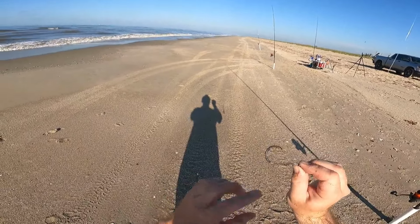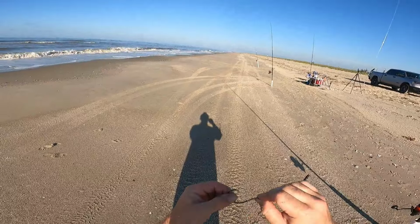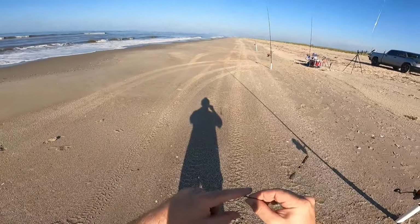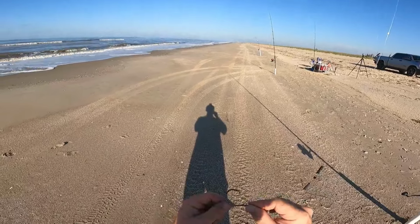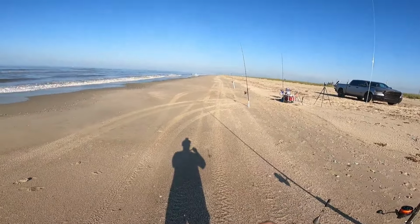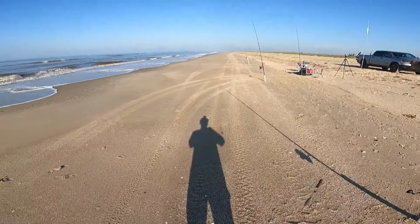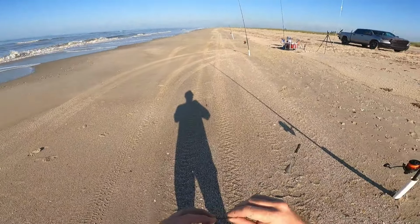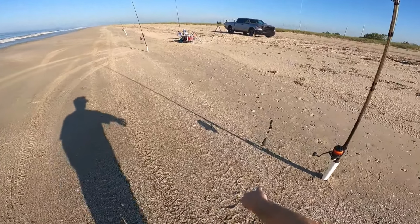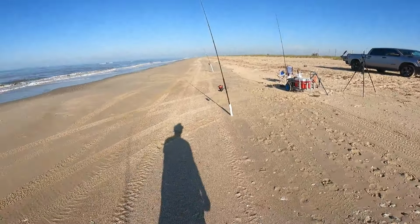The reason why I like it so much is it has a nice wide gap right here, so you can hook big cut bait on it pretty well and still have some hook exposure. And it is offset, so I really like it. Now, with it being offset, you might want to check your state regulations about offset circle hooks. Here, as far as I'm aware, it's perfectly legal to use offset circle hooks. So I'm gonna go ahead and get that one baited back up and back out.